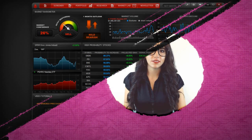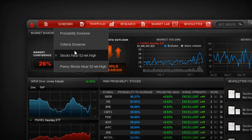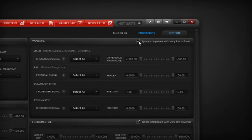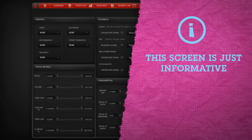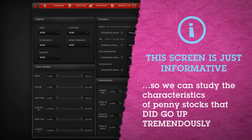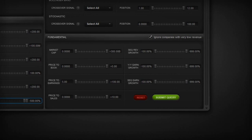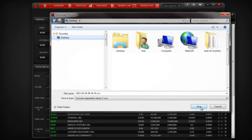Where do I start? Let's start off and see what type of companies actually made these moves. I'm going to run a quick screen. I leave this box checked to eliminate low volume companies. This screen won't find the future winners. This is just to show us what already went up, so we can study the characteristics of penny stocks that did go up tremendously. I'll show you how to work all these controls later on in the video. I set this gauge to over 500%, run the screen, and click this button to export the list to Excel.